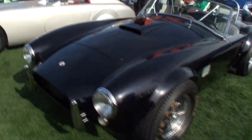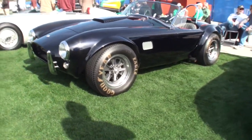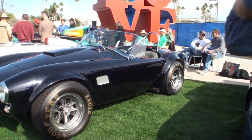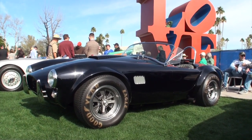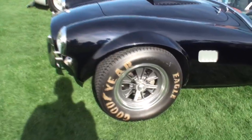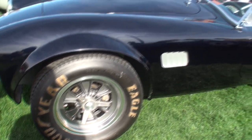All right, come on alongside with me. I just want to show the side of this car. We're going to get the best shot of it we can. That's gorgeous. Now tell me, are these wheels all the original equipment on this vehicle? Yes. Wow, it just looks great.